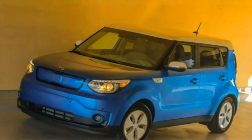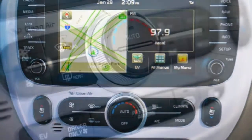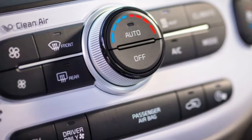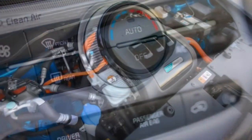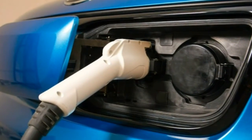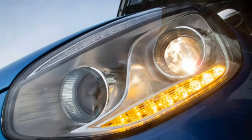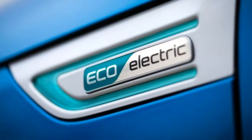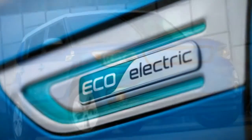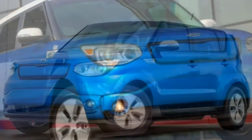Specific government crash tests of the EV weren't available as of this writing, but the regular Soul received a top 5-star rating overall, with 5 stars for total frontal impact safety and 5 stars for total side impact crash safety. The Insurance Institute for Highway Safety gave the gasoline-powered Soul its highest possible rating of good in its small overlap frontal offset, moderate overlap frontal offset, side impact and roof strength tests. The Soul's seat head restraint design was also rated good for whiplash protection in rear impacts.